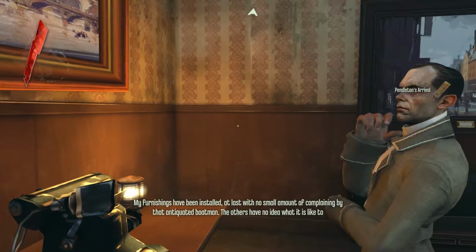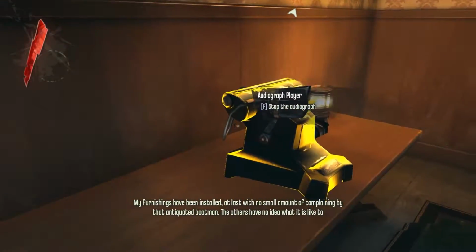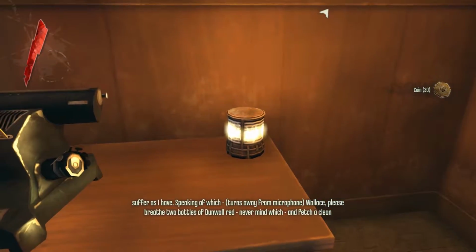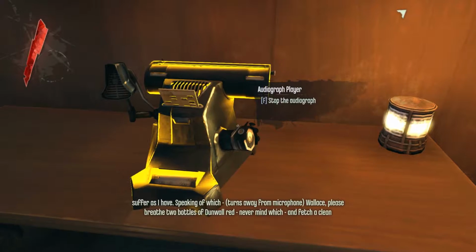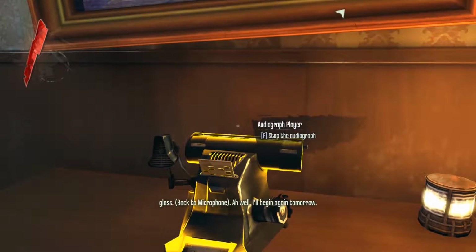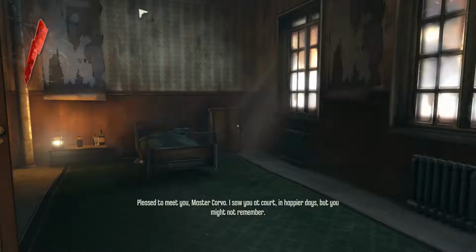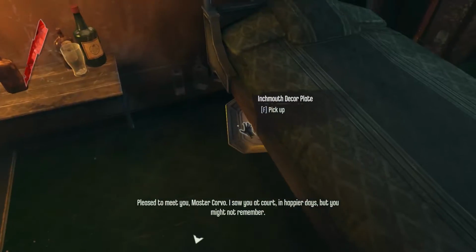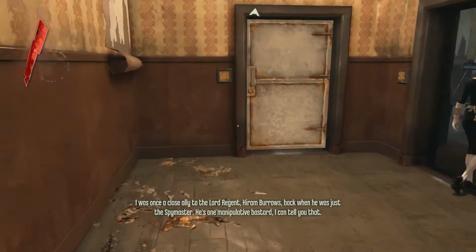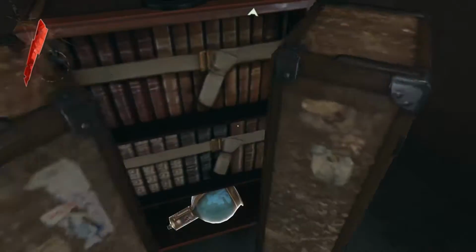My furnishings have been installed at last with no small amount of complaining by our antiquated owner. The others have no idea what it's like to suffer as I have. Speaking of which, Wallace, please bring two bottles of Dunwall Red, never mind which. Fetch a clean glass. Well, I'll be giving it tomorrow. I'd like to point out that he's not the owner of the... Master Colton. I saw you at court. Happier days. But you might not remember. I was once a close ally to the Lord Regent. Yes, very much so. Quiet with your mouth of holes that is speaking words.